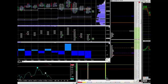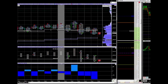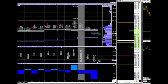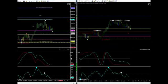Have quite a bit of institutional activity around this area, as indicated in this pane right here. I've got it filtered for any trades greater than 99 lots. And so we'll keep monitoring this setup. Got long 24.25. Didn't wait for the cyclical support to print, but it's going to print pretty soon here.